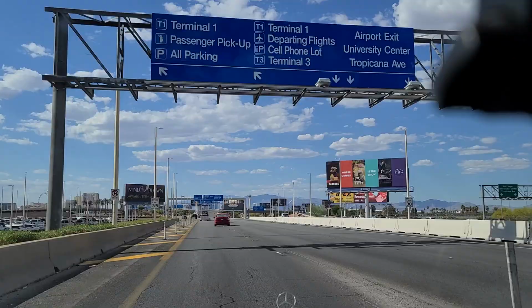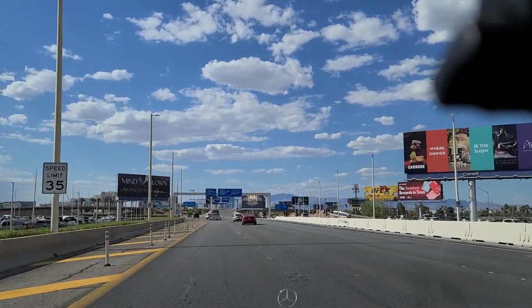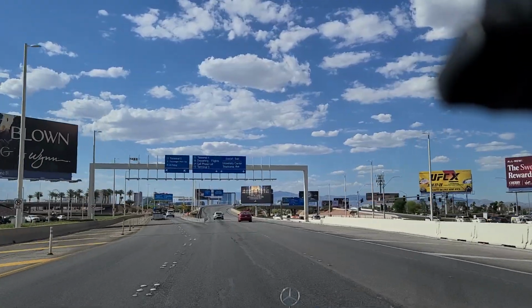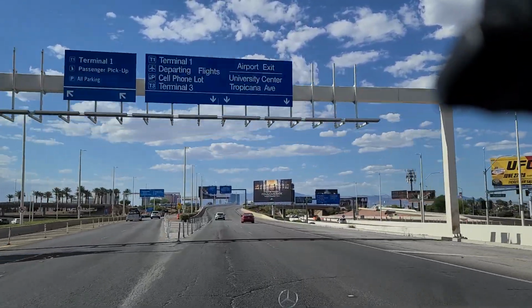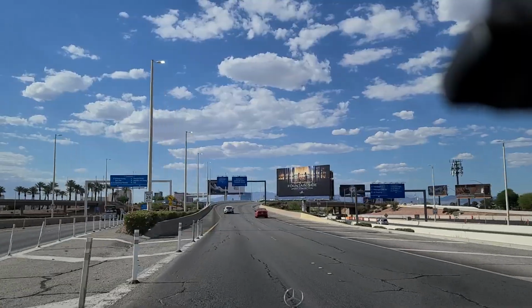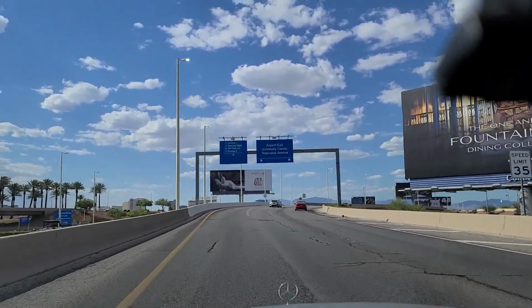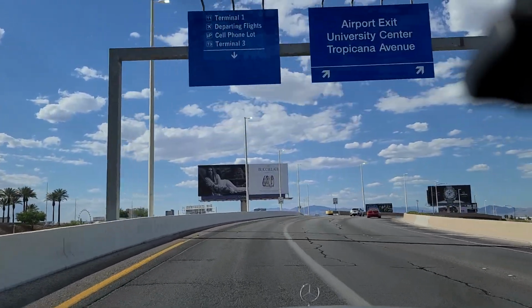God, seeing these signs always gives me such anxiety, right? Flying nowadays is such a stressful event. Unless, of course, you're Taylor Swift, and then you can just fly around in your own plane. You don't have to worry about any of this stuff.